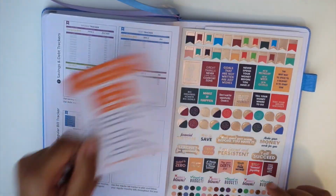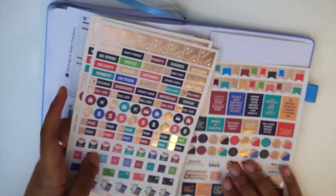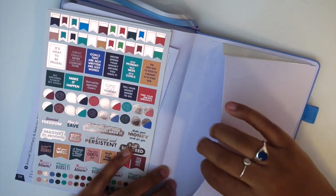You also have your warranty card. And then you have 3 pages of gold foil stickers. So these 2 pages are the same. And then you have a 3rd page with these. So super nice. And then lastly, you have your little pocket.